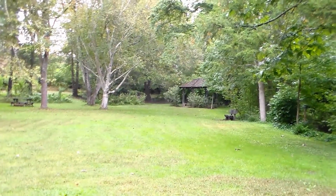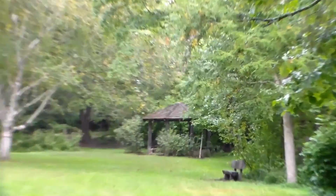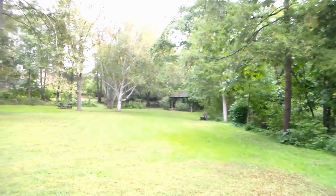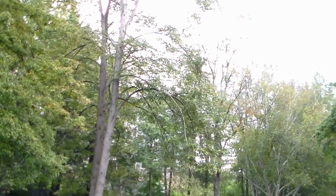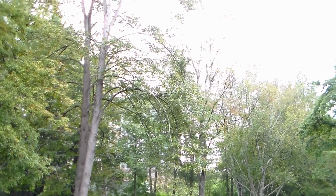Okay, now we're in the main field at the Asheville Botanical Gardens. There's the gazebo way down the end where we used to have kirtan in the park. A couple of my older videos feature the kirtans. Way off there in the distance behind the trees are some more new buildings at UNC. Looks like more dormitories. That building wasn't here the last time I was on the property.